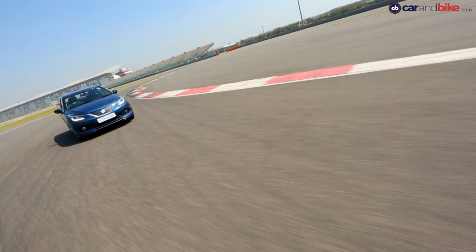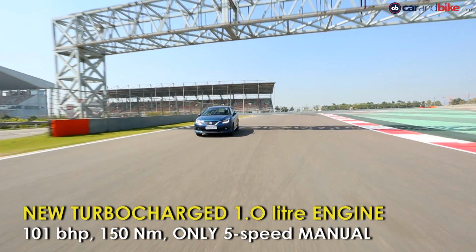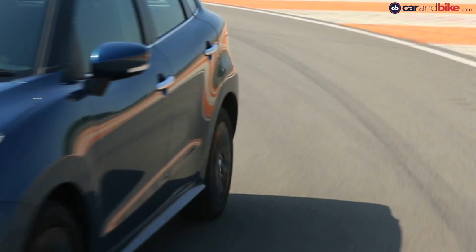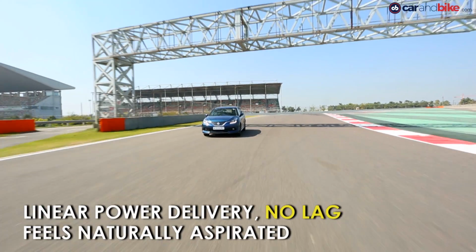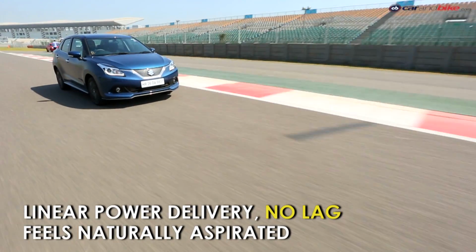Now what the Baleno RS gets under the hood is the brand new 1 litre 3-cylinder turbocharged petrol engine. Now Maruti has never done a turbo petrol before, so this is brand new technology for them. You get 101 brake horsepower and 150 Newton meters of torque, and the first thing that you feel when you drive this engine is the fact that it doesn't actually feel turbocharged. It feels like maybe a 1.6 litre or so naturally aspirated engine, and the power delivery is similar. You have almost no turbo lag when you're in the right gear and a very strong mid-range.